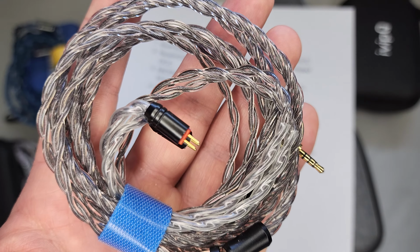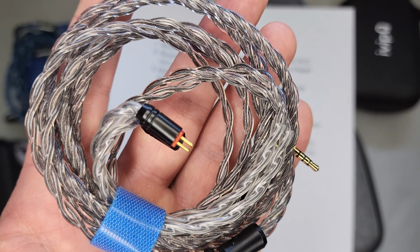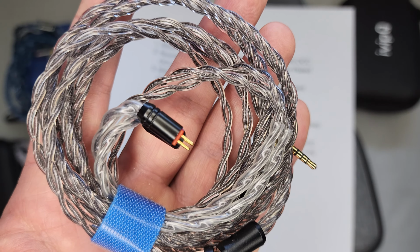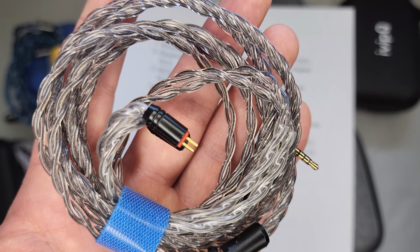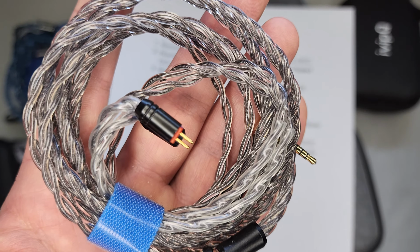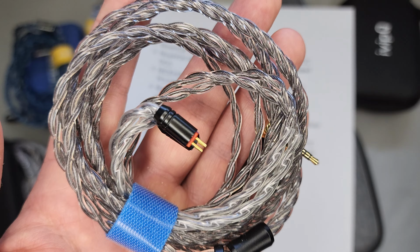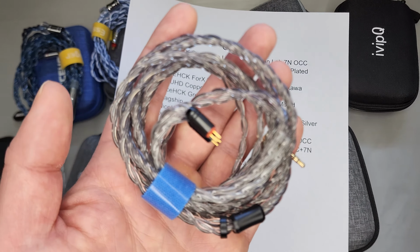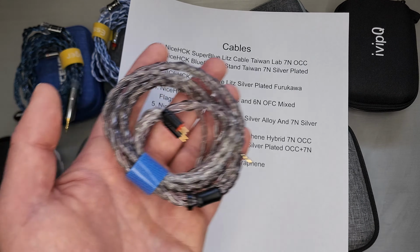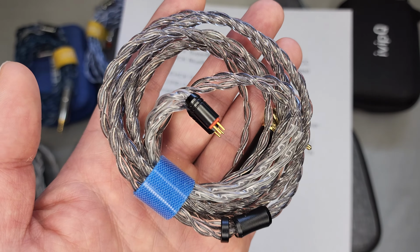So the cable itself has that graphene look, and if you squint, you can kind of see it's got that silver-plated copper with the black lines. So it looks like a thinner version of their normal graphene, but then wrapped in this kind of clear coating insulation that gives you that jelly-like appearance. Like I said with SuperBlue, this is what I would call typical NiceHCK jelly-looking appearance, and this one is very nice.